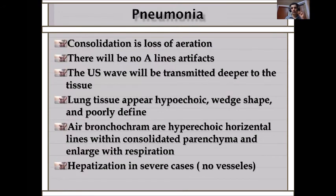Now, pneumonia. What is pneumonia? It's consolidation. What is consolidation? Something filling the alveoli, and we are losing the aeration. So therefore, no A-lines, and the ultrasound picture will be transmitted to the deeper structure. The lung tissue appears hypoechoic. You'll see a wedge-shaped consolidation, and the margins are poorly defined.